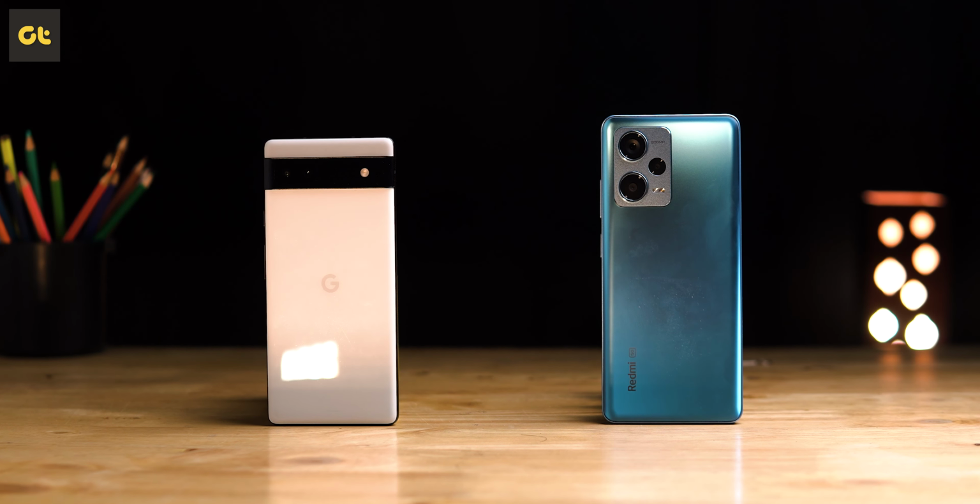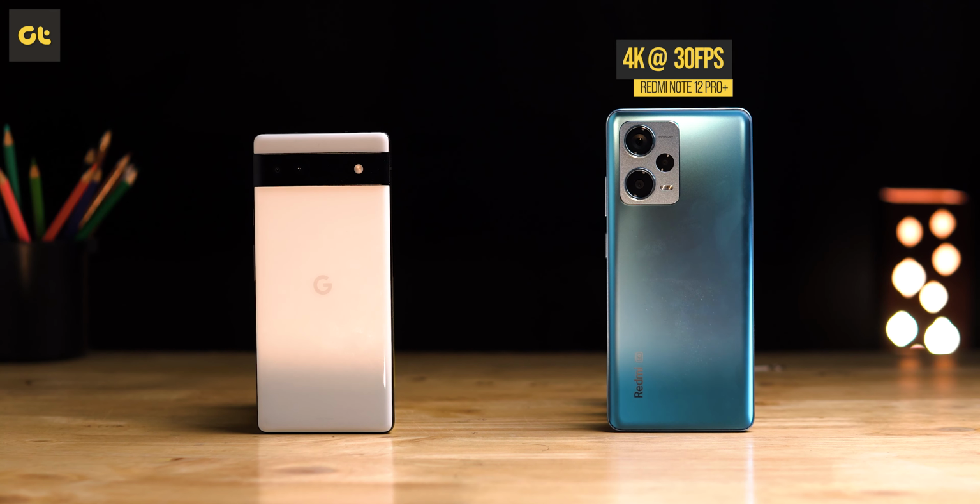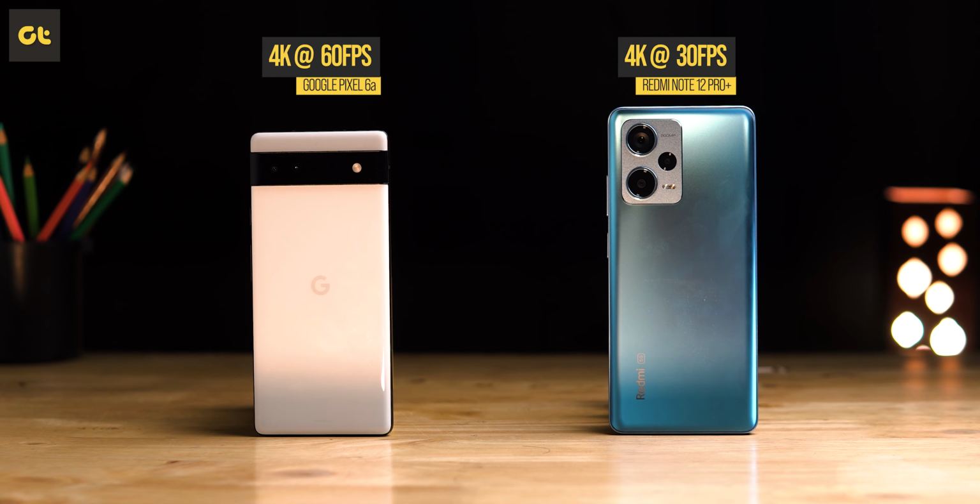Moving on to videos, the max resolution supported on the Redmi Note 12 Pro Plus is 4K 30fps, while the Pixel does support 4K 60fps recording. Also, on paper, both the devices come with support for OIS in their primary sensors. However, in reality, well, let's just take a look.